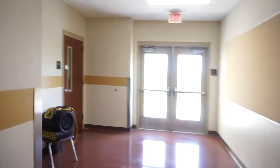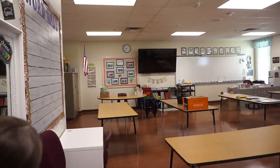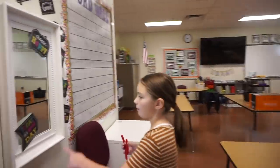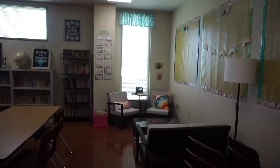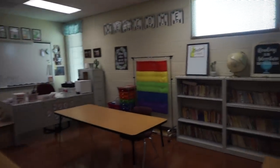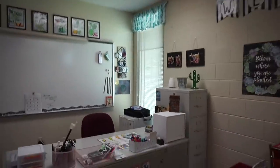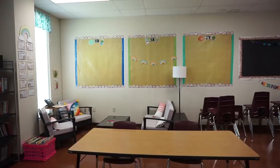You guys wanna see Miss Frame's classroom? Looks so good in here. It is hot. I think the heater's on. Isn't that cute? She's got a cactus theme. We got her little sitting area. I think this is where she's gonna hang up student work. And a library. That's cute. Yeah, she's crafty. She made her own little curtains. So cute. So this is Mrs. Frame. She's our ELA teacher.